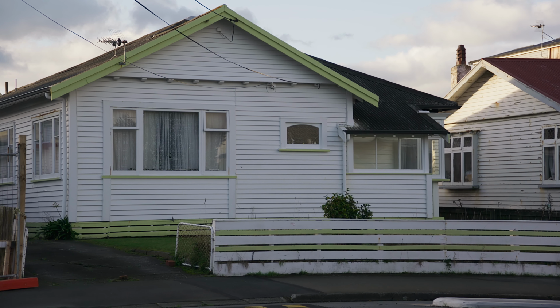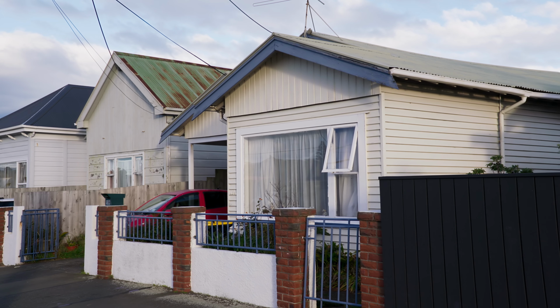You probably could relate to this. I've got a grandma that's living in a home and she does not want to leave it. She's been in there since the 50s. It's a weatherboard home, typical of a Kiwi home, but it is cold and it is certainly super unhealthy. Is it possible for us to do something to this home to make it healthy so that my grandma can stay in this home for as long as possible?